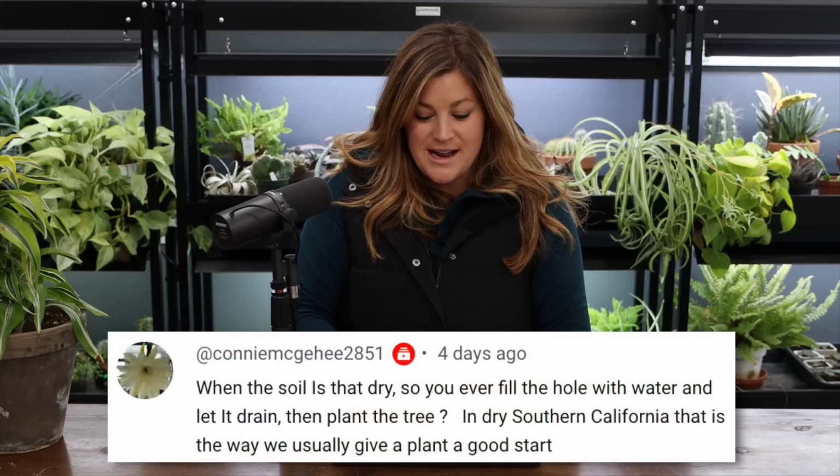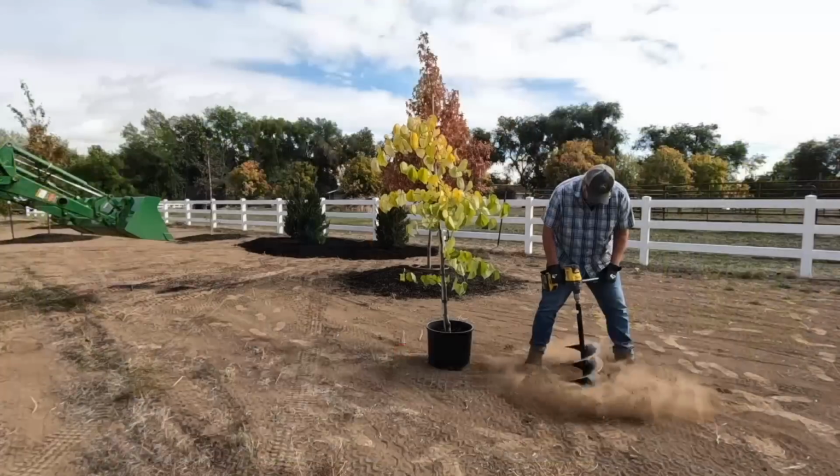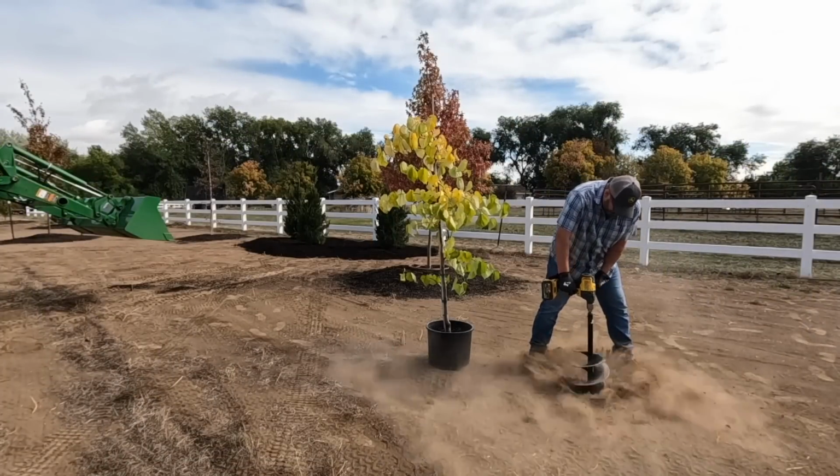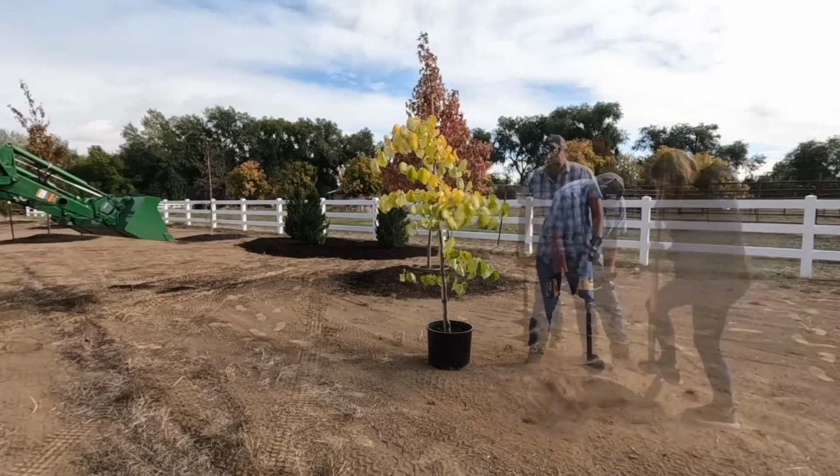Connie said, when the soil is that dry, do you ever fill the hole with water and let it drain, then plant the tree? If we ever use water in the hole, which we do occasionally if we're in the mood, we don't let it drain. We just put the water in the hole and put the root ball in there and pack the soil in. I don't know that there's a 100% this is how you have to plant a tree. I don't really like that kind of mentality anyway. We do a lot of experimenting, and most of the time it works. So we get lucky, I guess.